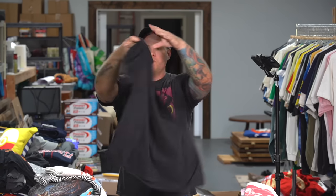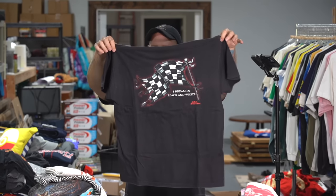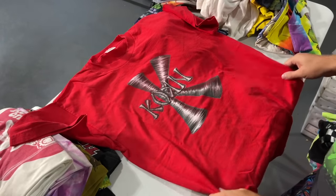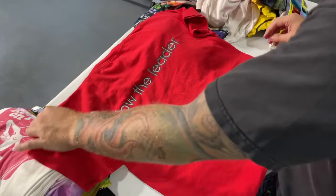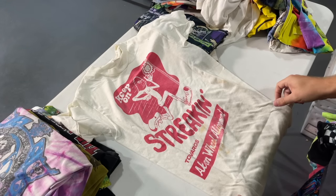We've got a No Fear. No Fear is pretty hot right now, actually. Little old school No Fear shirt. Korn on the 90s Marina tag. Big Korn front hit, and Follow the Leader back hits, great condition. Spruce tag, wow. Keep On Streaking.